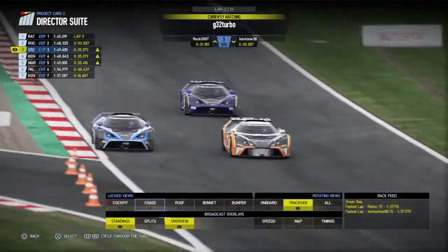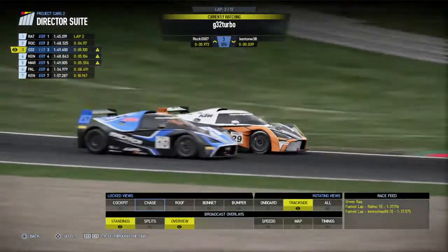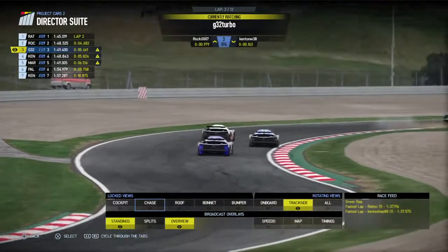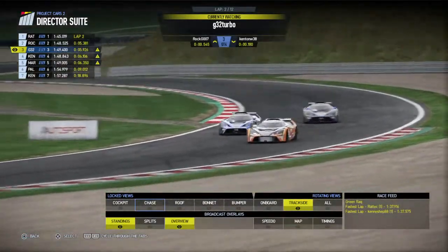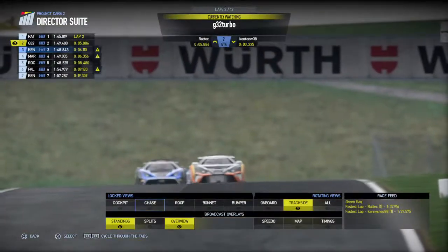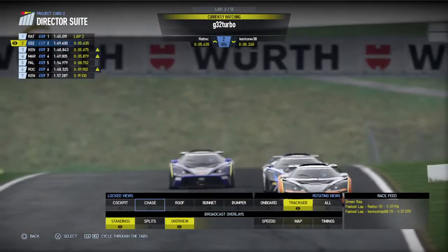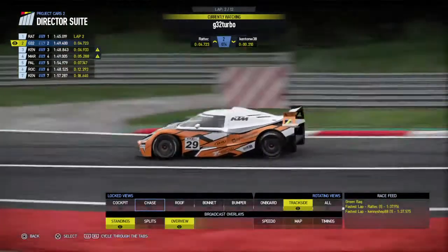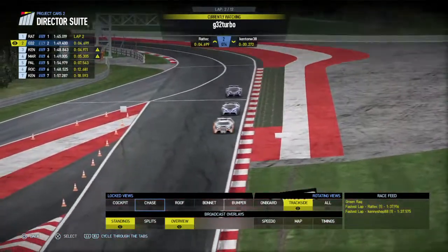Marquardt though taking a look right now. G32 and Kento just trading positions around every corner. Oh, it looks like Rock has crashed into the wall. So that puts G32 now up into second place with Kento right behind him, and Marquardt still looking for a way around.